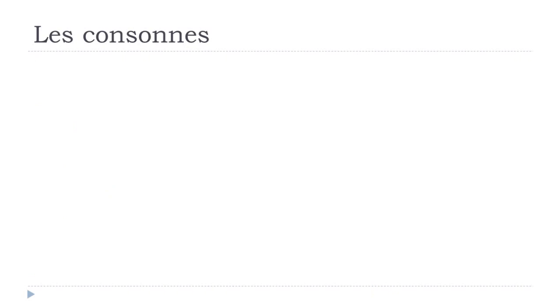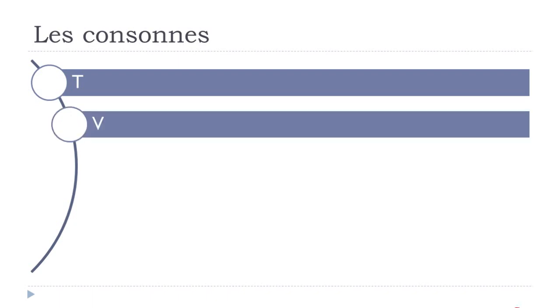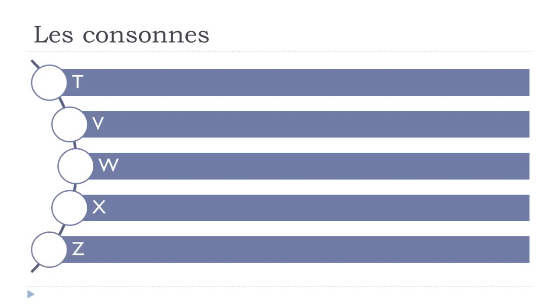And the last consonants are T, V, W. We've got this double V, then V, W. Then X, and the last one, Z. Remember to pronounce the D at the end: Z. Let's see them one more time: T, V, W, X, Z.